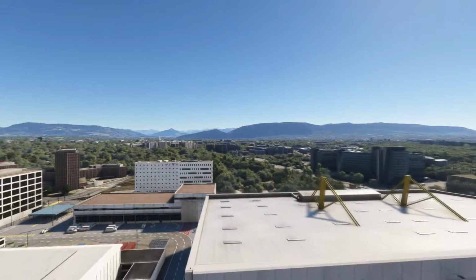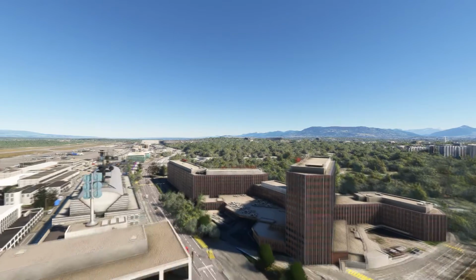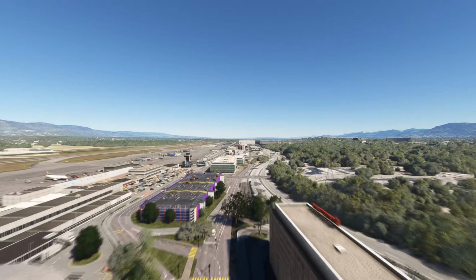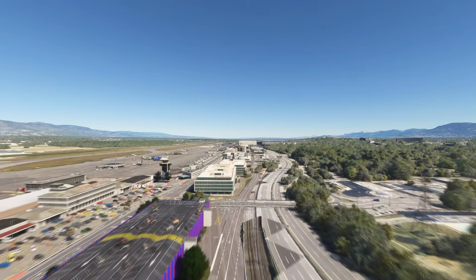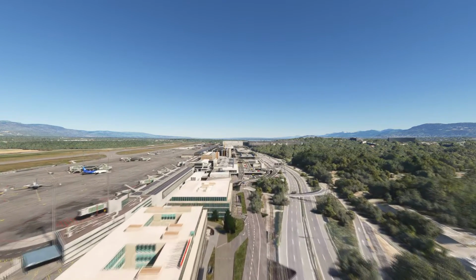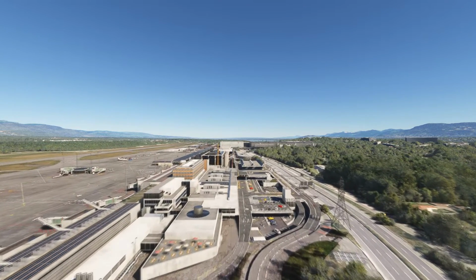So let's jump to landside. And as you can see here, some of the buildings have been enhanced, as have the roads. Traffic lights have been added. Hotels, I mean, this looks pretty good. There's a big car park down there. So being higher up, it looks pretty impressive. It looks a lot better. Not much in the way of stutters, one or two, and I haven't defragged my drive this morning.